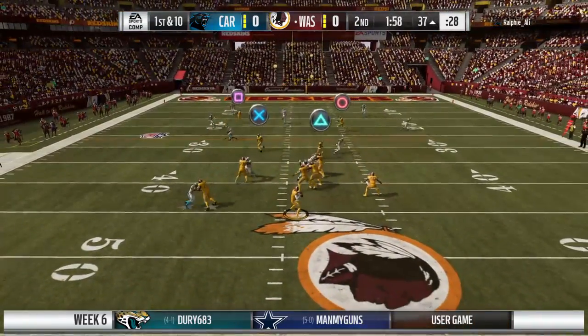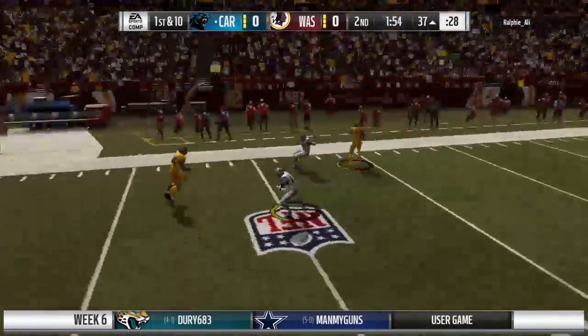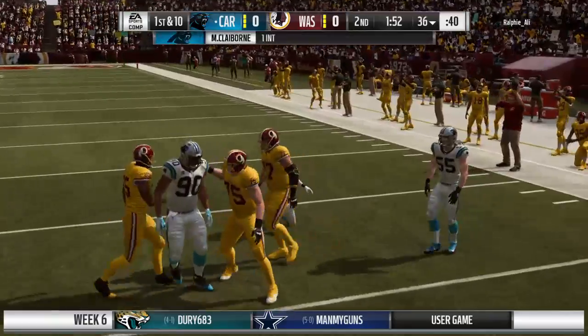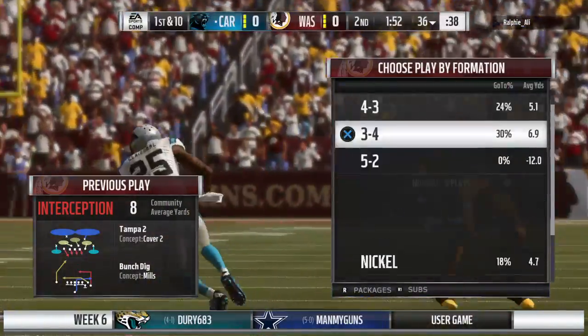Smith on 1st down. He rifles one that's intercepted. Picked off by Morris Claiborne. And he's able to take this one back to the 36-yard line.